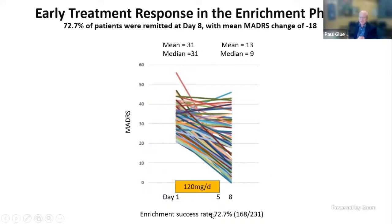So again, if one were to look at this as comparing it against, say, SSRIs, this is a lightning fast activity. And again, although this wasn't specifically measured by day 2 or 3, most patients who are going to be responders are showing some measure of improvement.